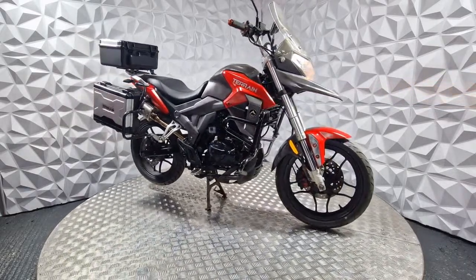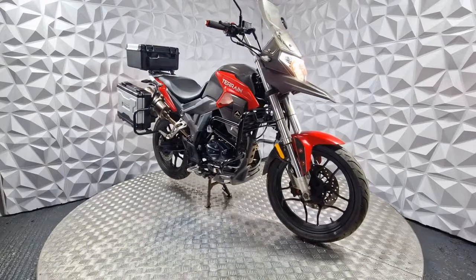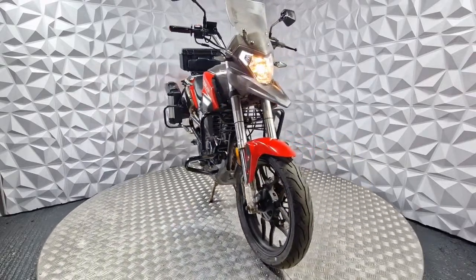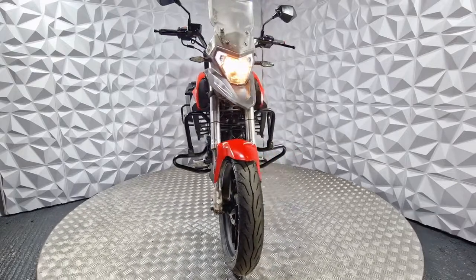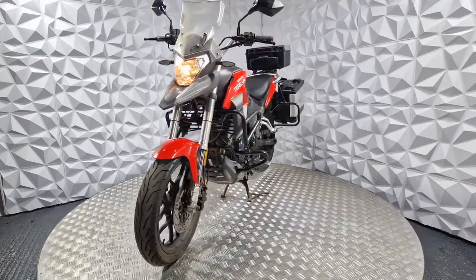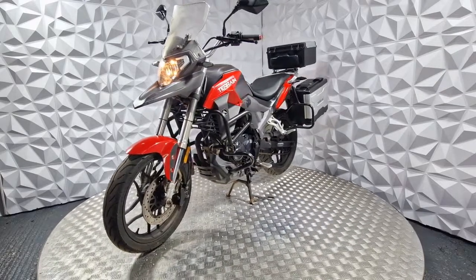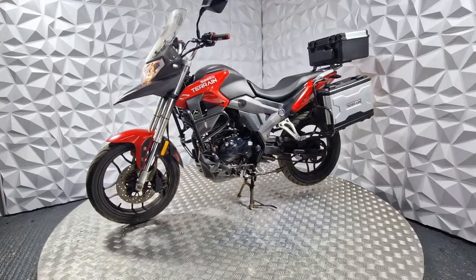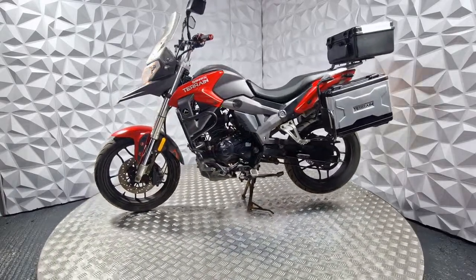This is the 2018 model, it's the red model. It's not the common color, it's usually always in gray. And this is quite a vibrant color for it to come out in. To bad points, I can't see much at the moment, just that it just needs a proper clean down, proper jet wash and everything.